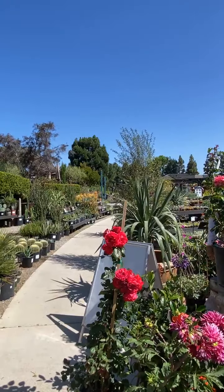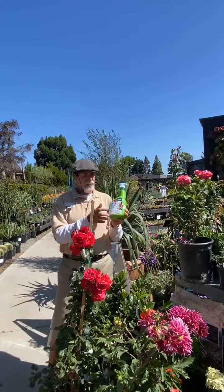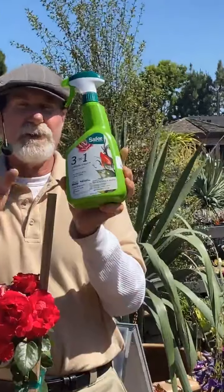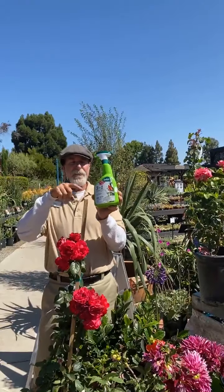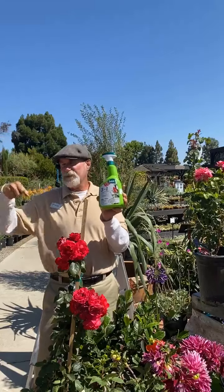Let's see. Yeah, so this Rose 3-in-1, this is a good one. This has sulfur in it. Sulfur is a really good fungicide to control powdery mildew on your roses. And if it's really bad, I'll spray about once a week. And then if you start seeing rust, like the orange powder, strip off the bottom leaves and spray the canes.